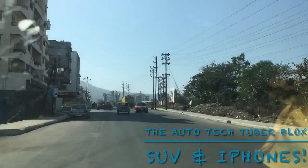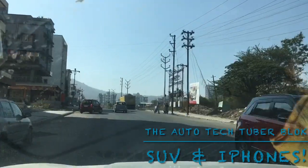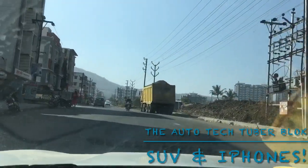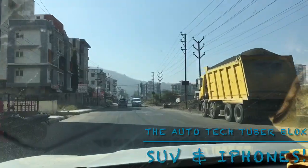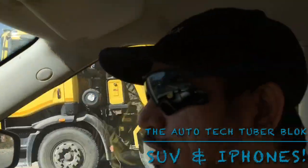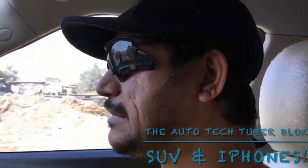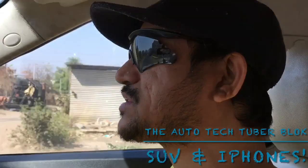Another important thing which I've noticed during my second phase: in my first phase of 1 to 10,000 to 12,000 kilometers, I was easily getting close to 14.5 in city as well. But I don't know what happened after that. The mileage did drop in city and it was giving me 12.5.